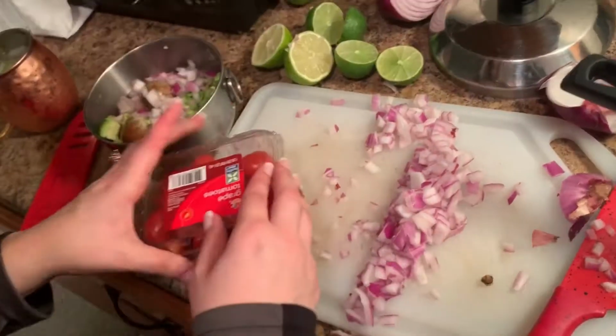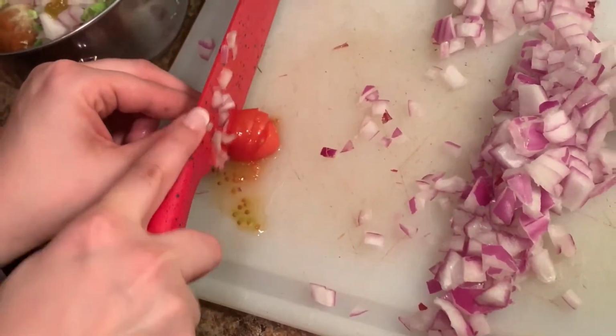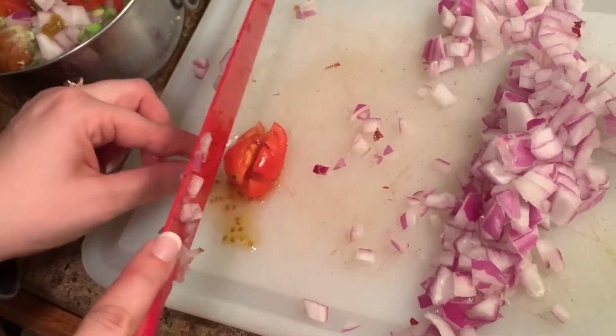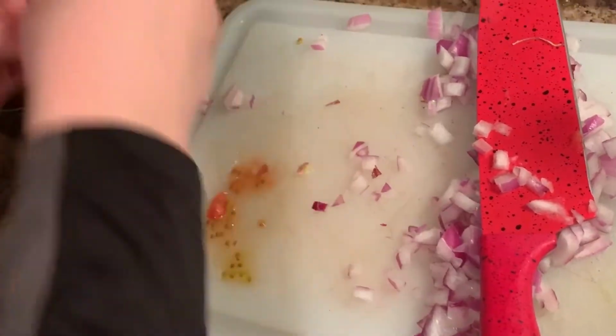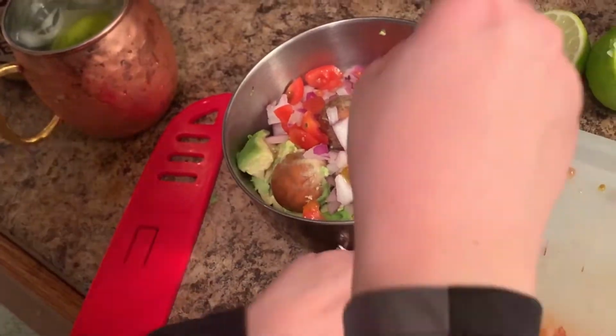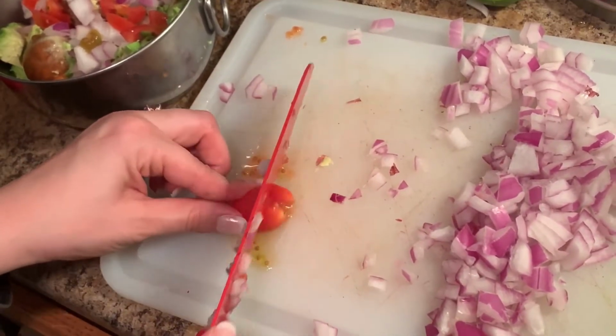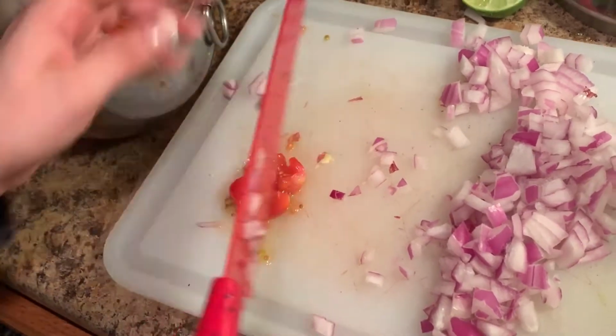Next, we are slicing up just a couple cherry tomatoes. These guys are rich in vitamin C, potassium, vitamin K, which is important to help prevent blood clotting and promote bone health. They're also rich in vitamin B9, which is important for tissue growth, chlorogenic acid, which is a powerful antioxidant that helps lower blood pressure and is good for your skin as well.